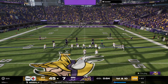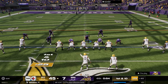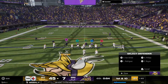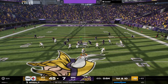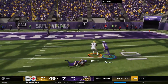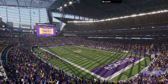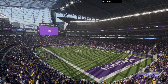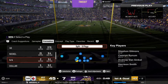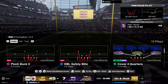1st and 10 from the 41. Here we go. Oh, look at this. He's setting up to throw. Fits it through the middle. And they finally bring him down, but that is a big gain and a new set of downs. The Steelers calling their first timeout. And they still have 2 available for them as we approach the end of this game.